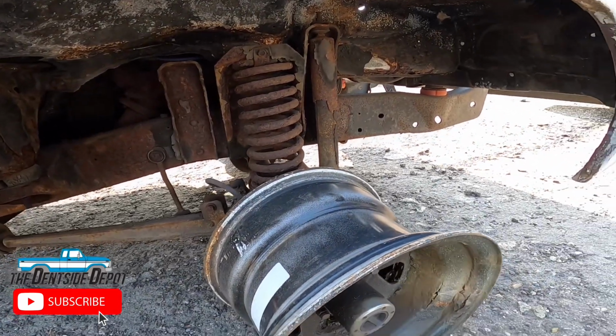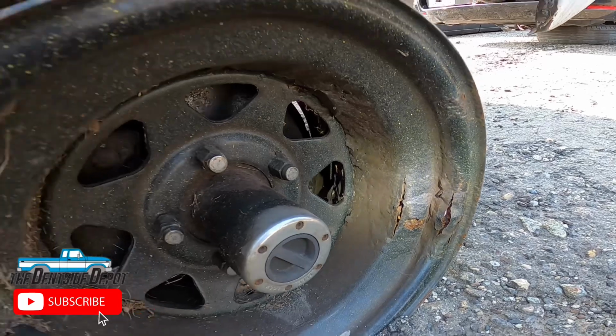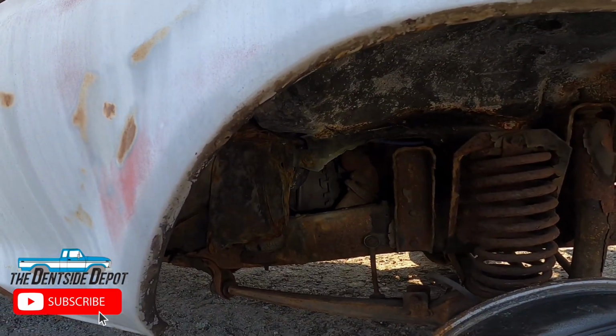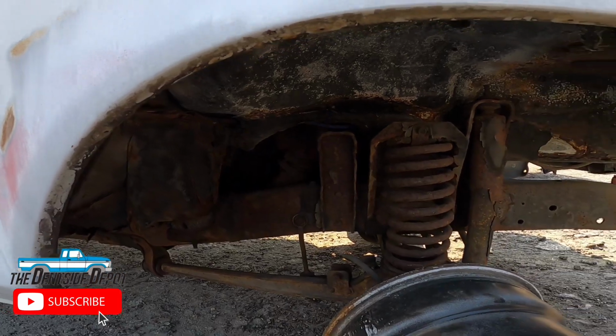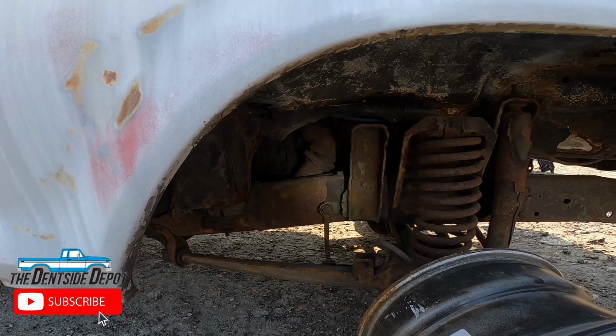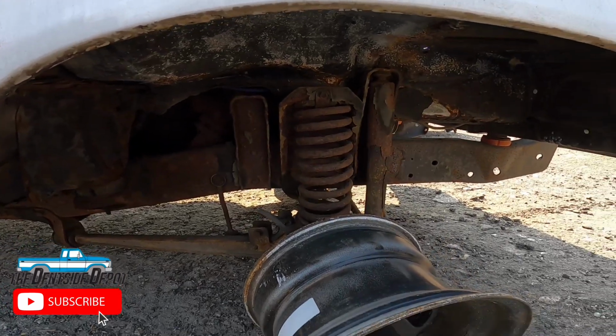So I'm gonna go talk to the gentleman about it. I mean, look at that, the wheels even rusted out. I don't think I even want it at this point, so we'll see what happens. I'll cut back here after we speak and let you know what ended up happening on this particular truck.